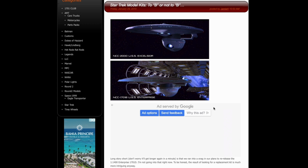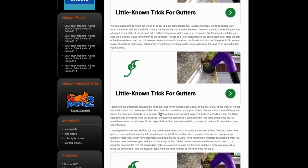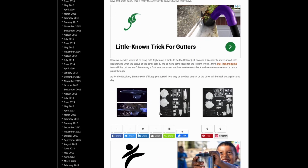The first mention of reissuing the Enterprise B or the Excelsior came in January 2010. It's a fairly lengthy blog post talking about this and that. There are so many ads on this thing. Jesus.